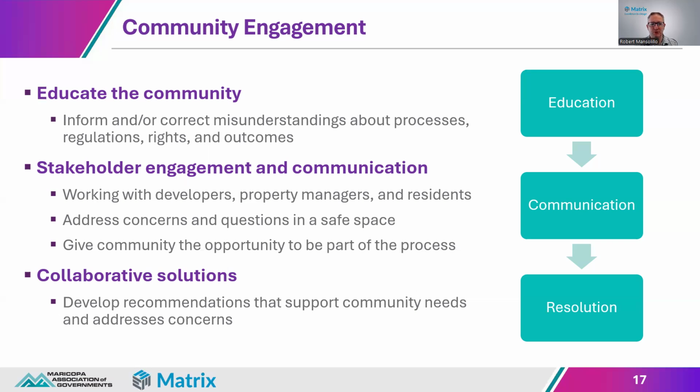And we like to give the community an opportunity to be part of the process. I've been part of several community meetings with Matrix, and no matter the tone of the meeting from attendees, it's always great to get feedback and to hear what people are thinking about a certain process, and maybe correct some misinformation if that is an issue. But it's always great to give community members an opportunity to be part of the process. And then solutions, we will develop recommendations that support community needs and address concerns. With our recommendations, we always want to address concerns of citizens, stakeholders, members of focus groups. We always want to collaboratively come up with solutions.